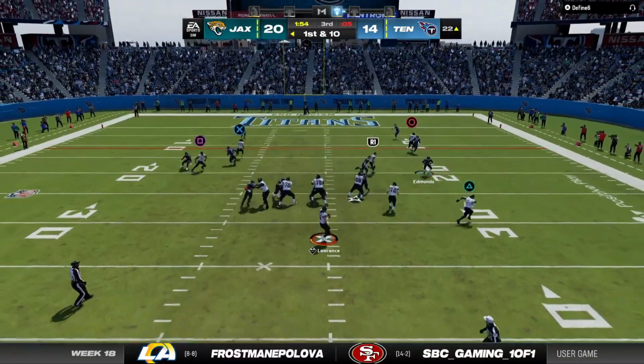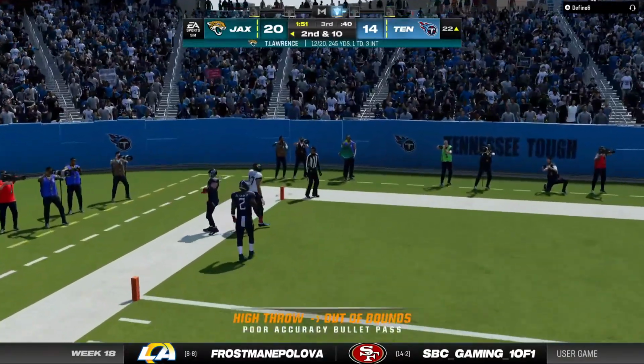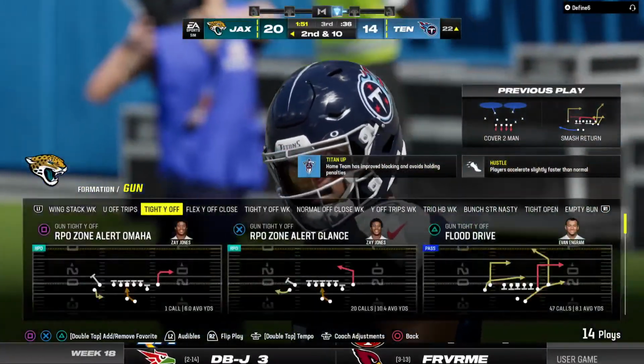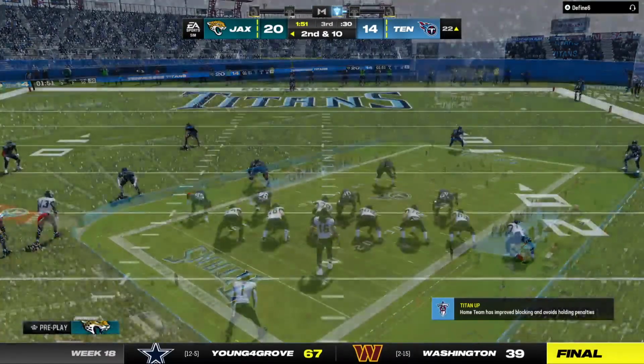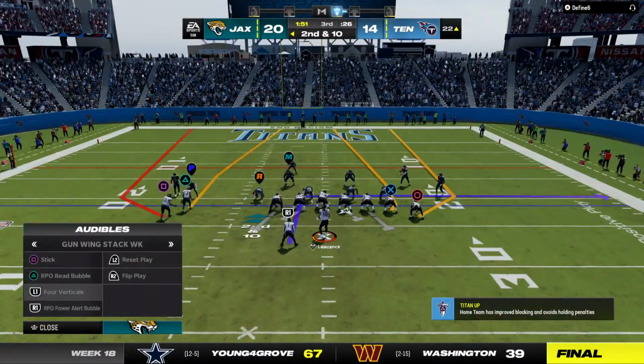On 1st and 10, it's Lawrence. And that's going to be too high. Out of bounds and incomplete. Yeah, their back's up against the wall a little bit, and they come through by forcing an incompletion. Now they've got to continue to ratchet up the intensity a couple of more times and get off the field before giving up any more yardage.